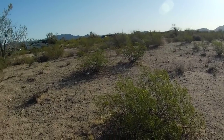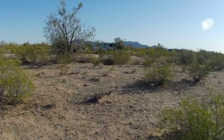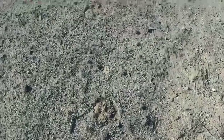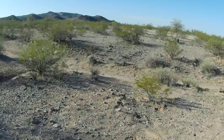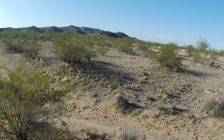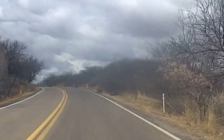I stopped right here because I wasn't aware that there were mules or burros around here. But unless somebody rode their horse through here, those are hoofed tracks. And I saw tracks in the wash back there that looked like javelina. We saw some javelina on the road between Patagonia and Nogales.